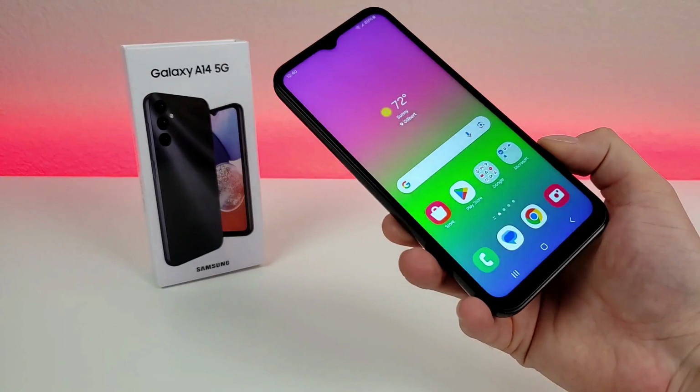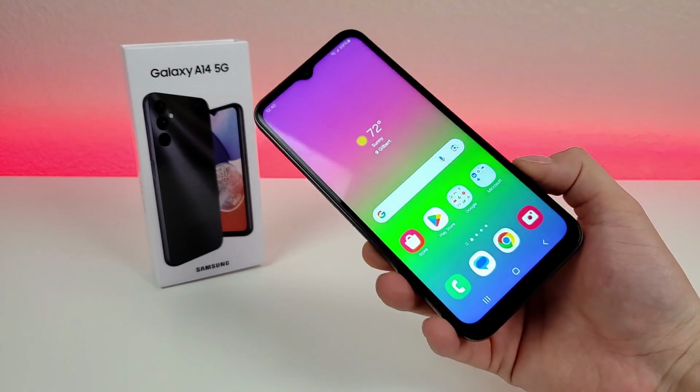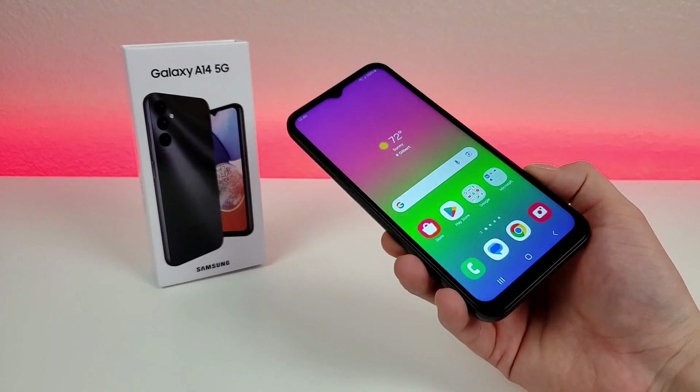But this concludes my video on the Samsung Galaxy A14 5G in 2024.